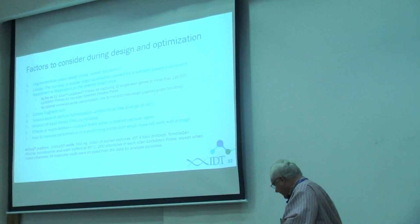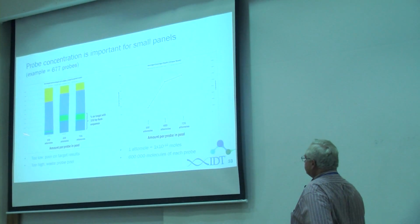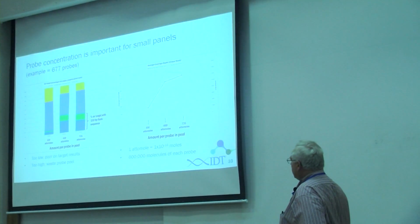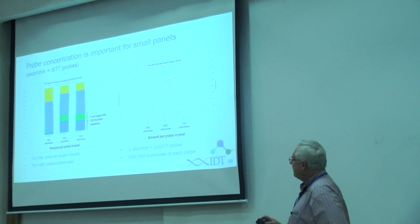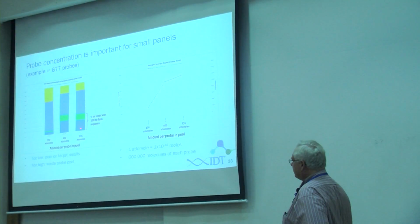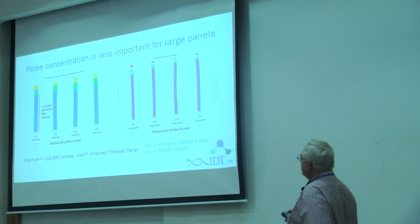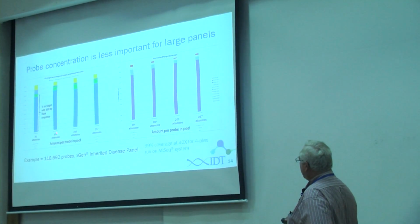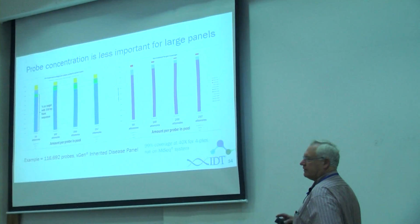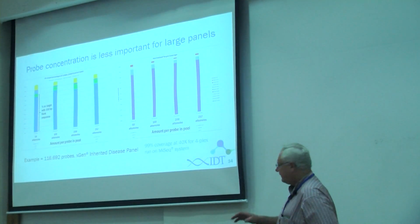So let's go into some of the factors of how you can use these kind of tools and optimize them for your needs. One of the things is probe density. And if you've got a small probe set, and you're using, say, 100 nanograms of probe per pool, you're going to have low on-target efficiencies. But if you begin to add additional probe, up to say 400 nanograms, you're going to really increase your capture efficiencies. If you've got a big pool, you don't need nearly as much probe. If each probe is present in a large set, now this is the genetic disease panel, 100 nanograms is all you need, and in fact you still got pretty good capture at 50 nanograms. So these are the kind of guidelines that we can provide that help people to use these things most efficiently.